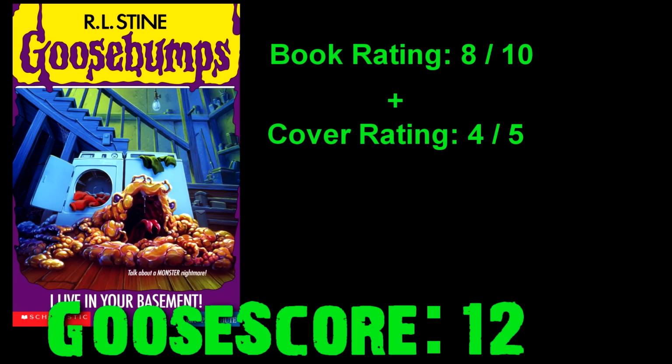This one's scary, it's gory, it just gets a bit too crazy for me at times. But even then, it's definitely a really forgotten banger of a Goosebumps book.